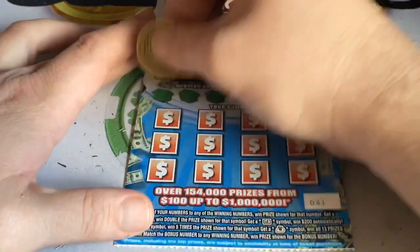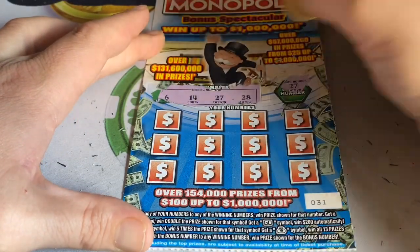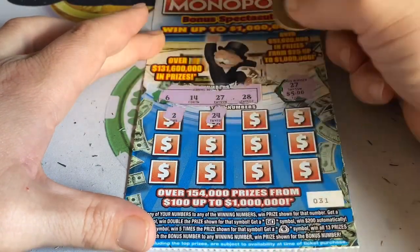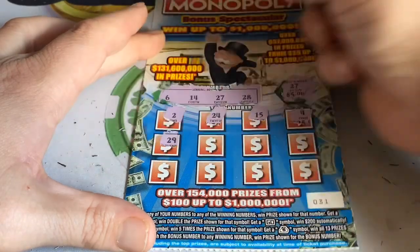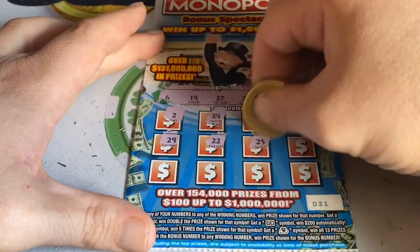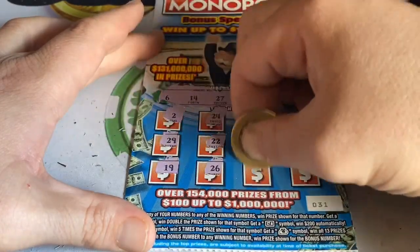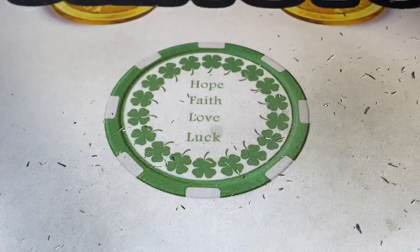31. 6, 14, 27, and 28. There we go. $5. Hey, I'll take it. 24, 15, 4, 29, 22, 25, number 5, 19, 26, 11, and 21. $5 more. That's awesome sauce to me.